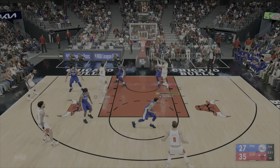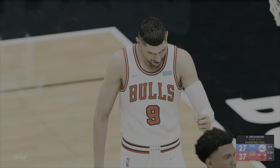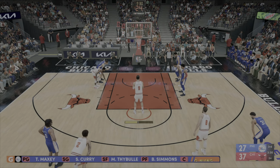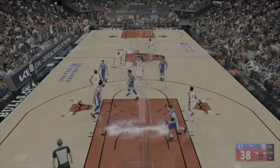And DeRozan, here we go. Here's Vucevic. Good. Just an intelligent play by DeRozan. Takes full advantage of the open gap in the defense. Niang, he's checked in for Drummond. That's his first personal foul. First team. And that one falls for Vucevic.